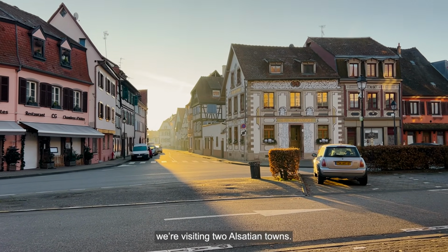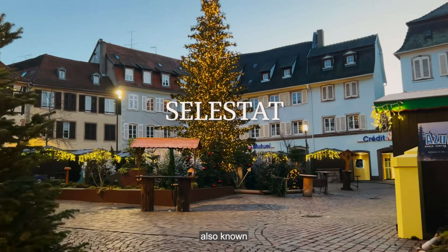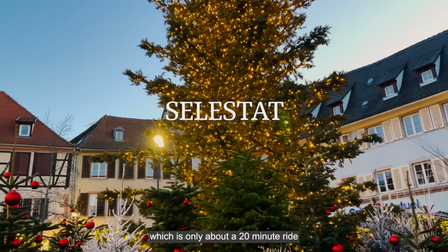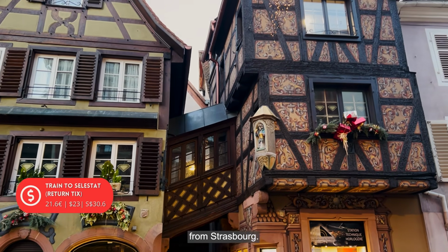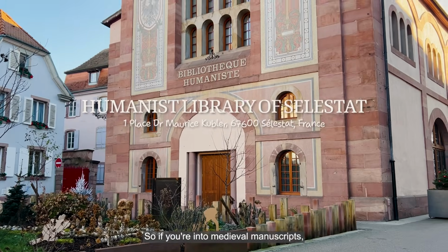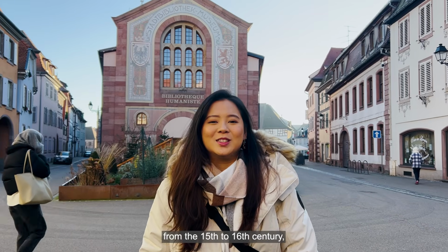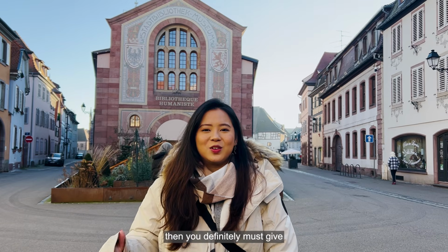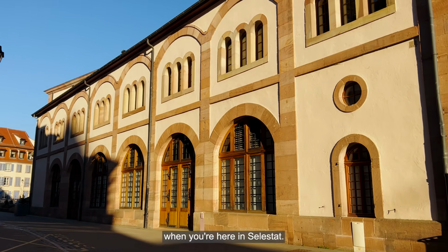On day 5, we're visiting two Alsatian towns. In the morning, we're exploring Sélestat, also known as the capital of the Christmas tree, which is only about a 20-minute ride from Strasbourg. If you're into medieval manuscripts as well as rare printed work from the 15th to 16th century, then you definitely must give the Humanist Library a visit when you're here in Sélestat.